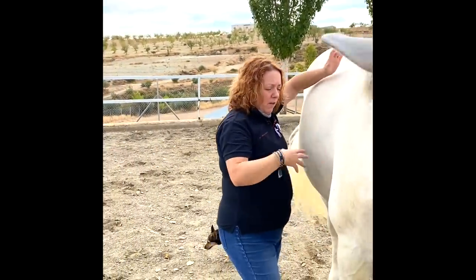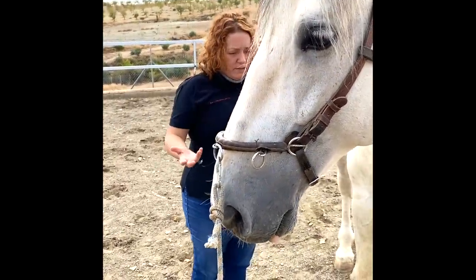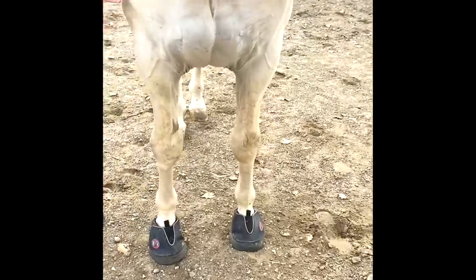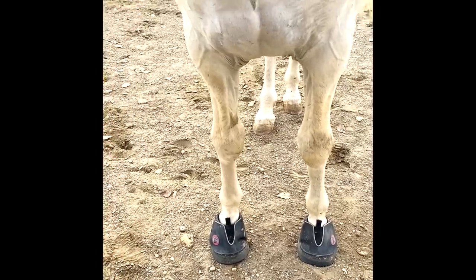So there's a lot of variables in this horse's movement without a saddle on that we have to take into consideration before we even fit a saddle to him. So his stride length, his dominant leg, his dominant hind, his dominant foot. Hello, boy. And he's slightly pigeon-toed, as you can see how the boots have worn themselves. Slightly pigeon-toed on that right front as well.